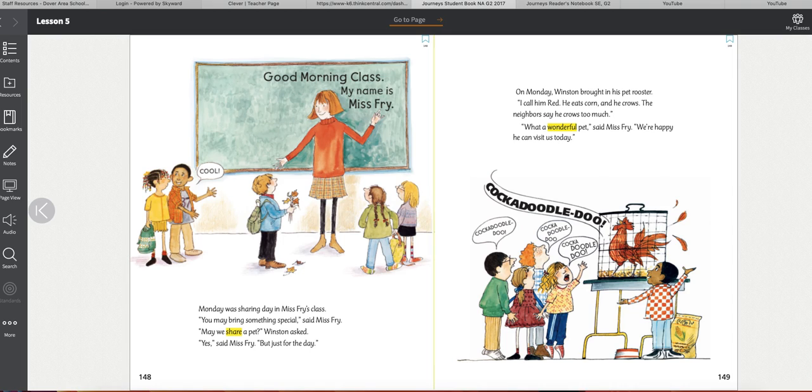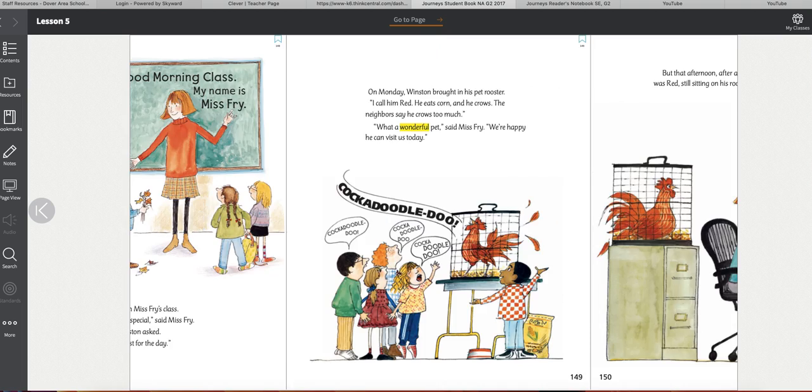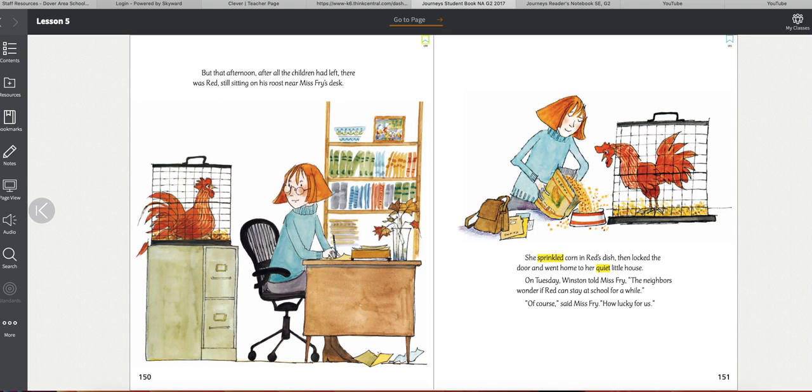And the rooster, of course, is saying, cock-a-doodle-doo. And all the kids are saying, cock-a-doodle-doo, back to the rooster. Only it's really loud when roosters say that. Roosters do crow a little too much. I'll say that. Now remember, Miss Frye said only for the day.